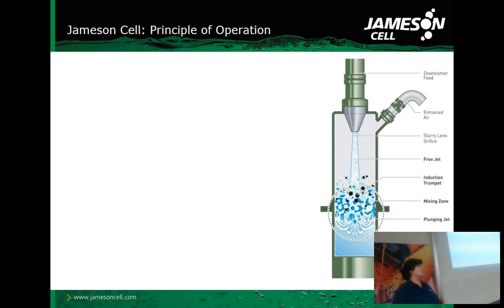Don't you love that? Violent contact with particles. And essentially that's what it is. It is violent contact. One of the fundamentals of the Jameson is that every bit of the feed, every bit of that slurry is pumped through a downcomer. The volumetric flow required for your process, you just add more and more downcomers, but every bit of the feed goes through a downcomer. So every bit of your feed slurry has an opportunity to see a bubble. That's not the case in other technologies.